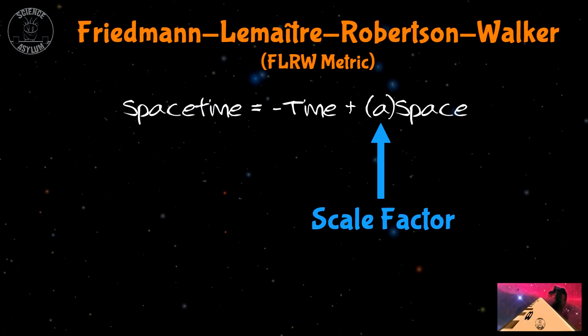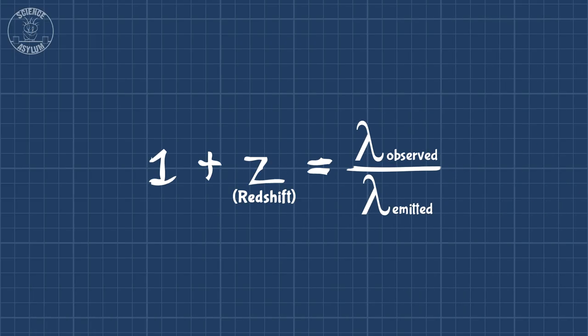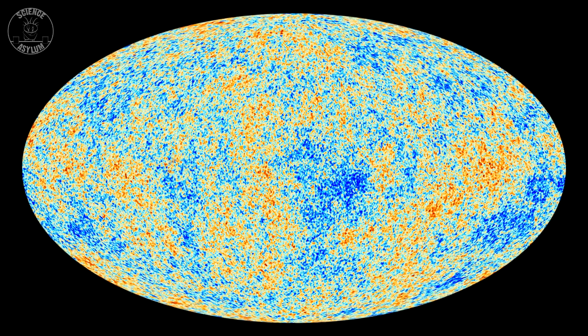Remember that scale factor from the flower metric? The thing that tells you how big those space infinitesimals have gotten? We can actually write the redshift in terms of that. It compares the scale factor back then to what it is now. The data shows that the further back in time we look, the bigger the redshift, meaning there's more expansion between us. The cosmic microwave background is the oldest light in the universe.